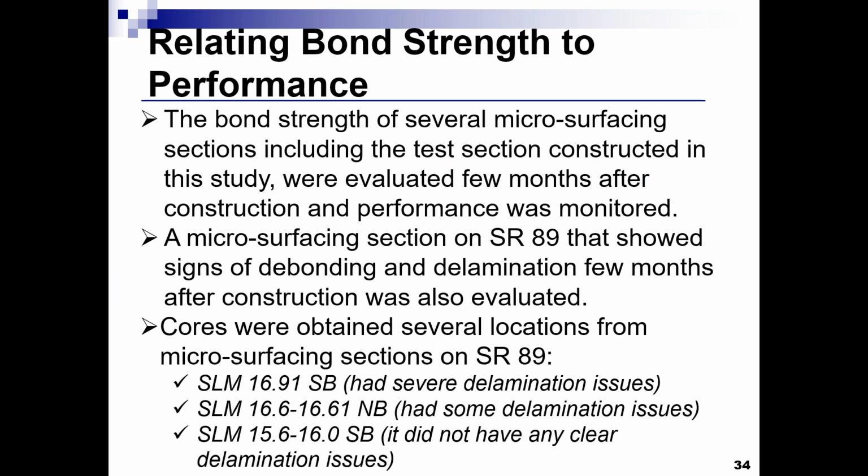One of the things that we wanted to do here is relate the bond strength to performance. The Office of Pavement Engineering provided us with the PCR data for the microsurfacing, and we looked at a certain code for debonding, which is code 4. We found that in general there are really no issues in the microsurfacing layers that were installed in Ohio, and that makes sense because in the majority of those sections, a minimum 0.06 application rate is used. Based on our results, that application rate will ensure the bonding.